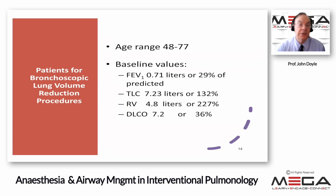Here is one of the studies about the patients for bronchoscopic lung reduction surgery. The age range was 48 to 77 years old. FEV1 was about 29% of predicted. Total lung capacity was very large, of course, for this emphysema, 132% of predicted. Residual volume was huge, 227% of predicted, and the diffusing capacity for carbon monoxide was only 36% of predicted. So this is an example of some of our patients, and these patients benefit from lung volume reduction procedures by the valve technique as opposed to an open surgical technique.